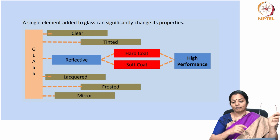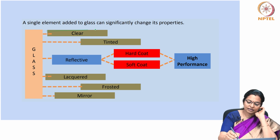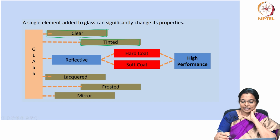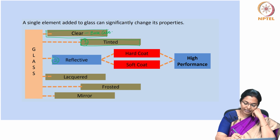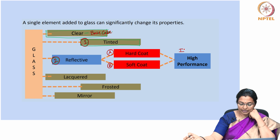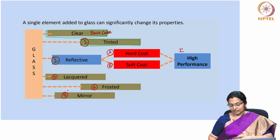So, if you look at how high performance glazing is classified, we have ordinary glass, which is called clear glass. So, the classification of glasses: first you have clear glass, which can be used as a base case, and tinted glass is the first classification. Then there are reflective glasses. Reflective glasses can be hard coat and soft coat, and both of them are actually high performance glass. Then we have lacquered glass, the frosted glass, and mirror. This is the very broad classification of glass.